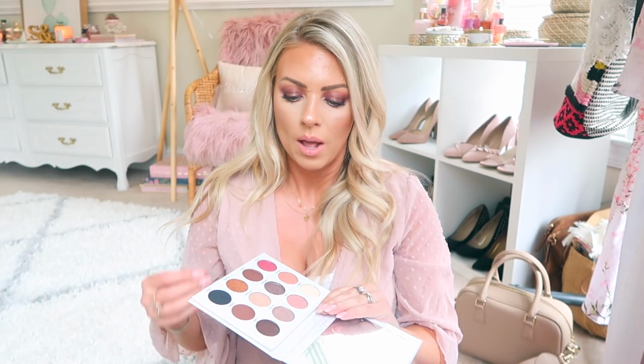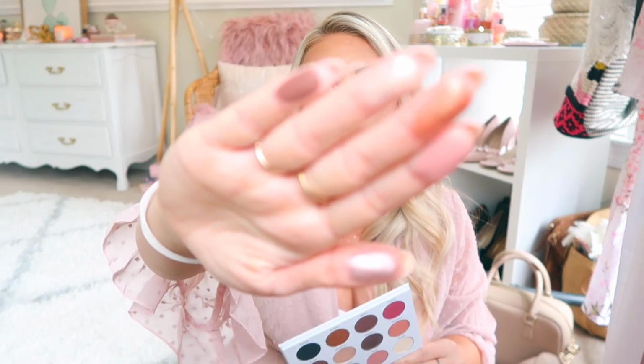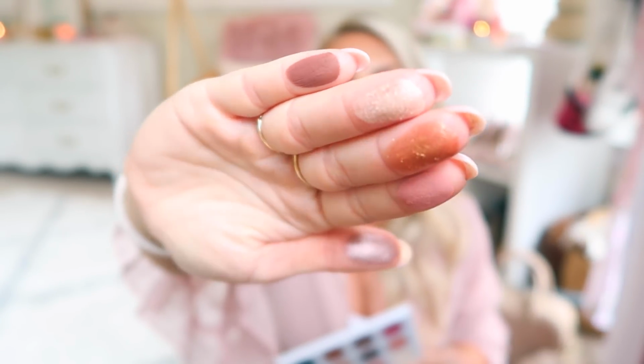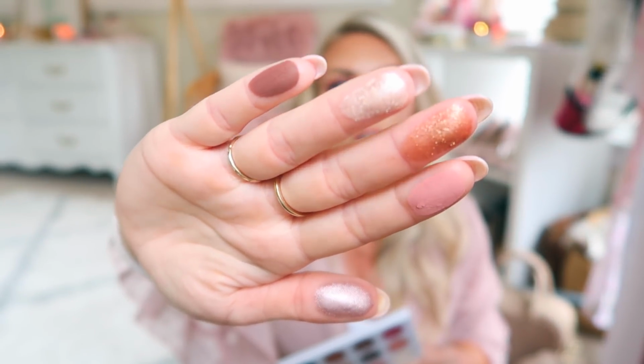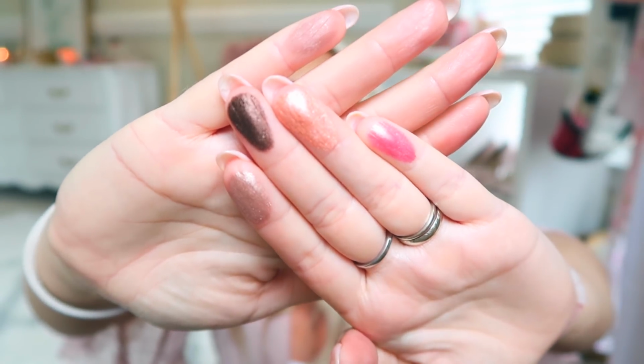They're really pigmented. They blend out really nicely. They are just a really quality product. I'll swatch some of these for you so that you can see. Look at those. All of them are really nicely pigmented. They are just really beautiful shades. The mattes are really nice and creamy and buttery. The shimmeries are really nice and pigmented. It's really just a beautiful palette. There are some more shades. I just love the colors. Super nice quality. And like I said, I created this eye look with the whole palette.